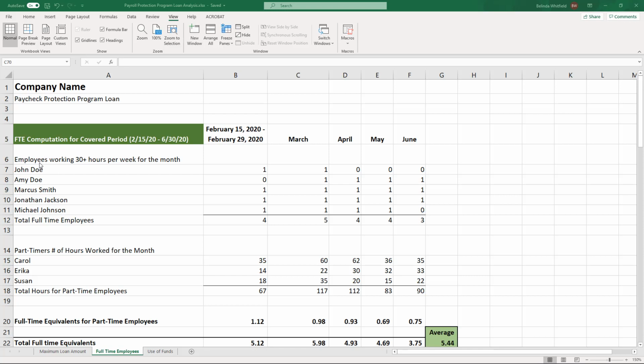And so what we're doing is listing, for starters, the employees that work full-time. And this first group we're looking at the dates from February 15th through June 30th, all 2020. Okay, so this is the covered period. This is the risk period that the CARES Act is concerned about, keeping employees employed through this date. So here you kind of list the months that they started. So here you see I've got some zeros, basically meaning that this person was terminated and did not work in April, or either this person here was hired in March and did not work in February. Okay, so here you can see it's calculating the total number of full-time workers. Again, people working 30 hours or more per week.